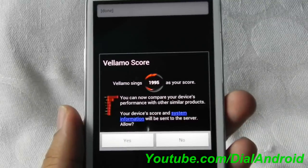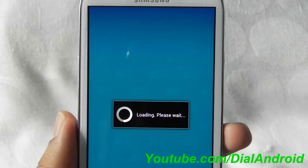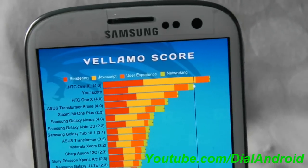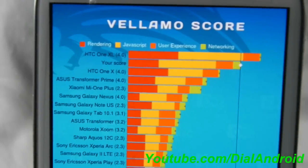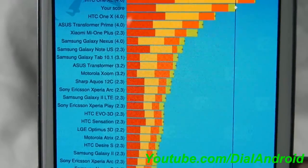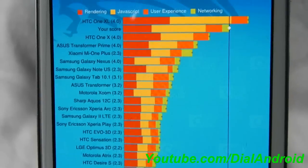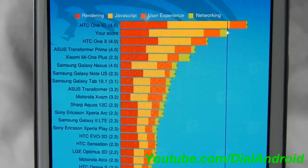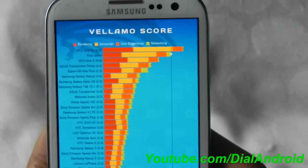We'll compare it with other devices. So here we go, this is our score. You can see when you compare with the HTC One XL, it is still not there, so forget about it. When you compare with the HTC One X, there's quite a big improvement over it. In terms of performance, rendering, JavaScript, user experience and networking, you can see the score. So it's quite impressive.